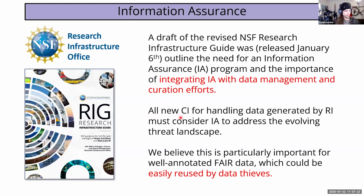All the new cyber infrastructure that we develop for handling data generated by our research infrastructure, like the 21T system, has to consider information assurance to address the evolving threat landscape, according to the RIG. We think this is particularly important for well-annotated FAIR data, which could be easily reused by data thieves, which is not really a common thing.